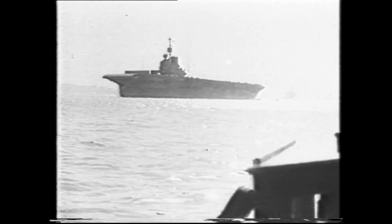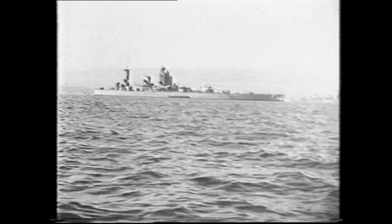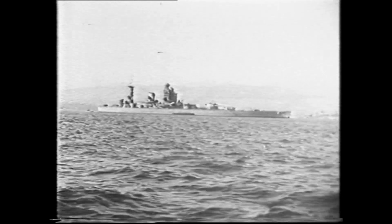It was an enormous relief to the Royal Navy that the Bismarck had been sunk, not least that the loss of the pride of the fleet, the Hood, had been avenged.